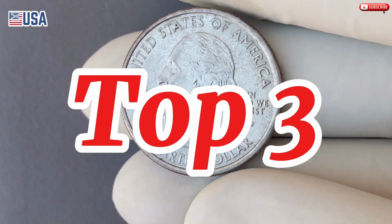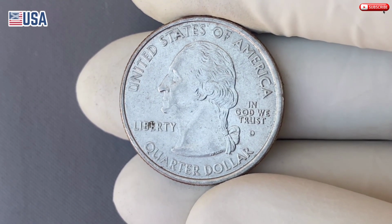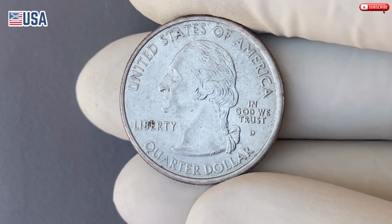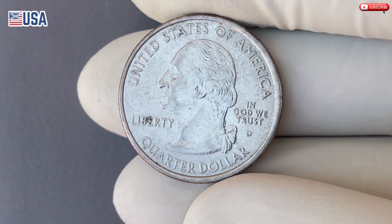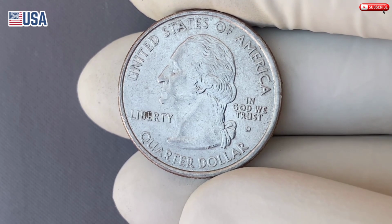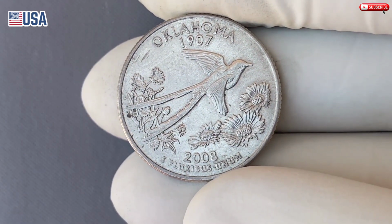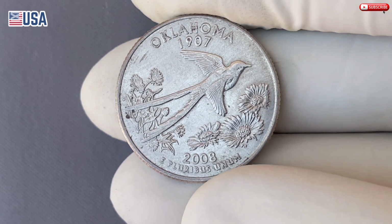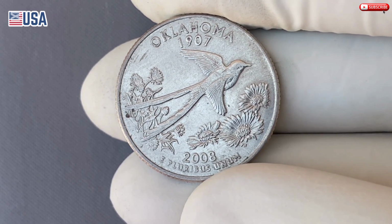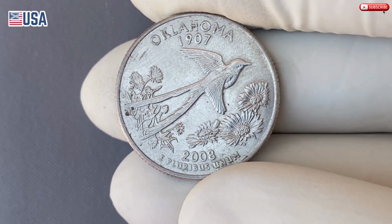Top 3, we're about to take you on a journey into the wild beauty of the Sooner State with a coin that's not only visually stunning, but could also be hiding a big-time value. That's right, we're talking about the 2008 Oklahoma State Quarter. While it may look like any other quarter at first glance, there's a chance this little piece of metal could be worth a jaw-dropping amount if you happen to have the right one. So stick around, pay close attention, and let's dive deep into what makes this quarter so special.